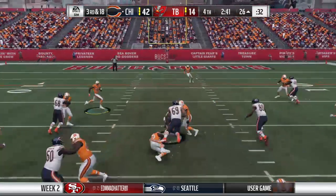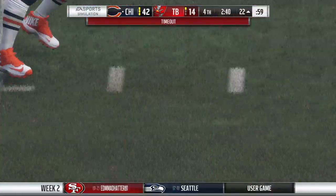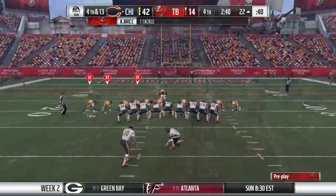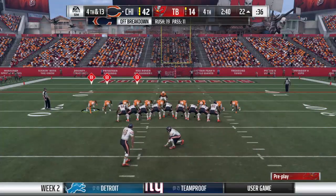Rodgers to Montgomery on the draw. So he got free of 1 tackle but couldn't do a whole lot else. And the Buccaneers go ahead and take another timeout. That's going to be their 2nd. They'll be left with 1 more plus the 2-minute warning, and we'll be back.